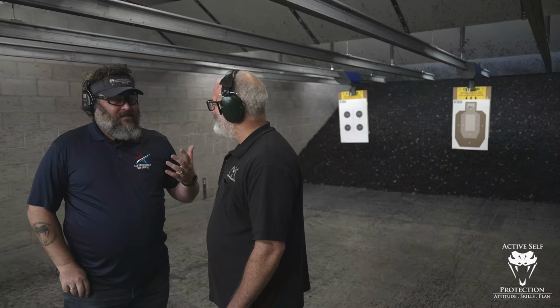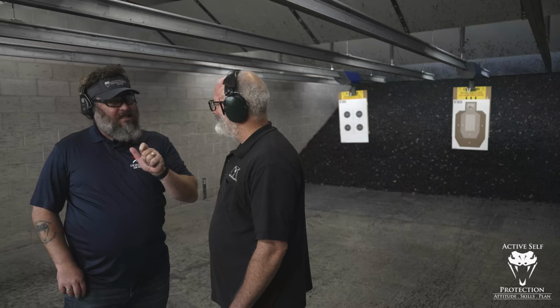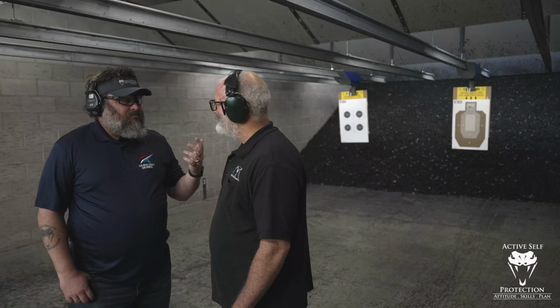Send it. And if my grip is good, and I can keep that there while I depress the trigger, it's going to go there every time. So I've made my life easier as a defensive shooter, which to me is money. Okay? So I know we got one more to work on, and we're going to work on that with John next time.